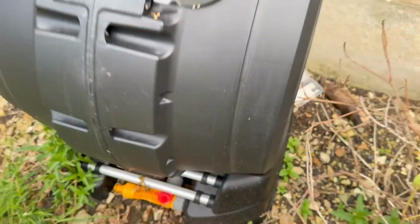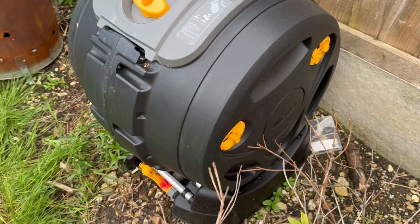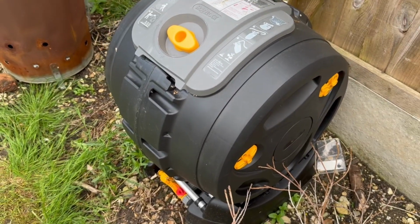Now, it has a neat feature where you can roll that barrel off and roll it to the garden where you want the compost, and it's easy to move the base, so you can just move it around the garden easily.